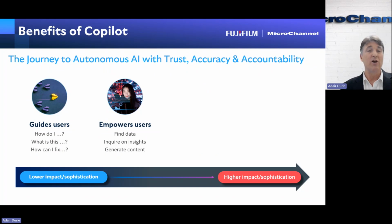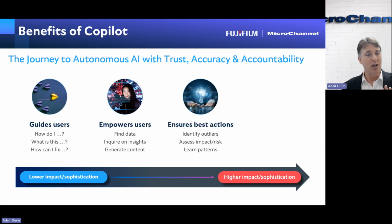We're now seeing a lot of content being generated, emails being done. So 80% of your emails being done automatically by Copilot, meeting notes being done by Copilot, next steps being done by Copilot, and you doing the 20. So that 80-20 rule, instead of you doing the 80 or the 100%, Copilot is empowering users to be more productive. But not only being more productive, ensuring the best actions are being done.